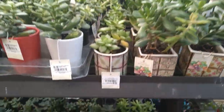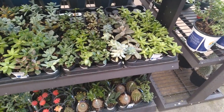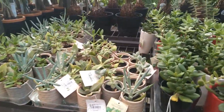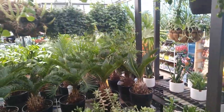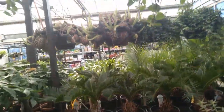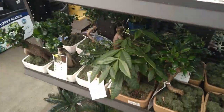Here are, again, some more succulents. You guys, I'm not the succulent type. We have some more up here for $10.98 as well. Check out that. Looks like a nerd plant. That thing is massive. Let's go around this way on it.